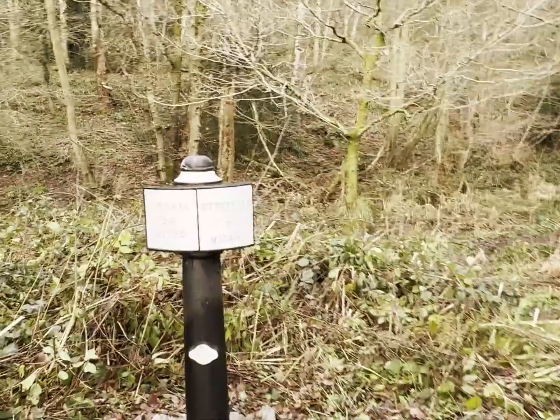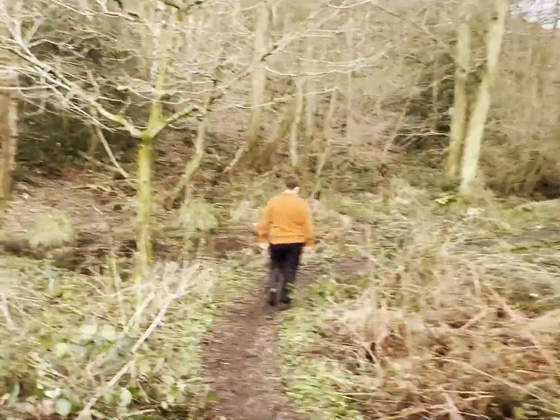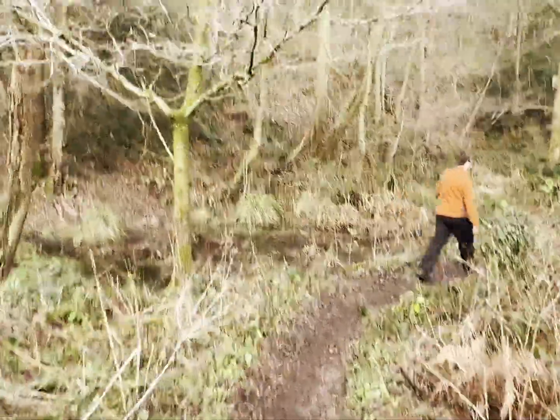From here, we deviate away from the railway onto the rediscovered loop of the canal, as this was undisturbed by the railway, so it managed to survive. This will lead us to 70 Bridge.